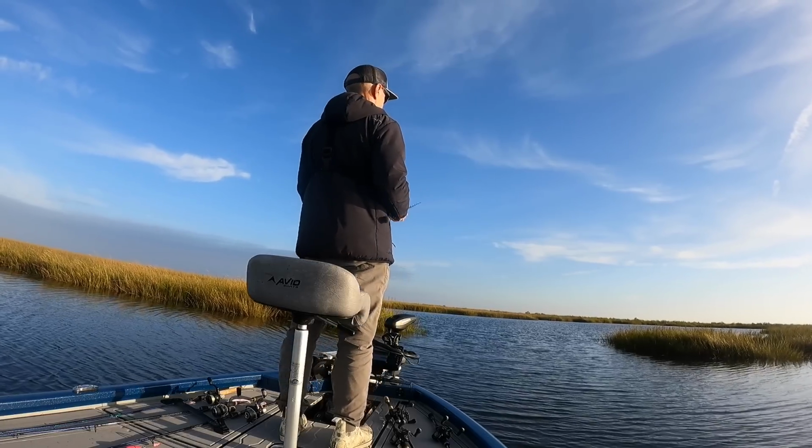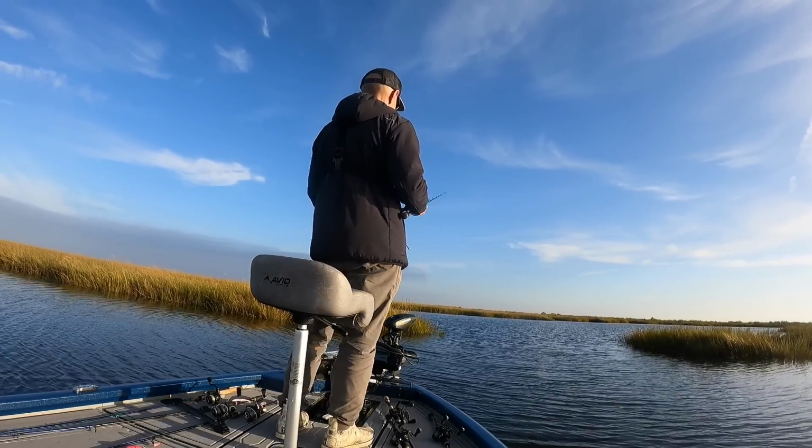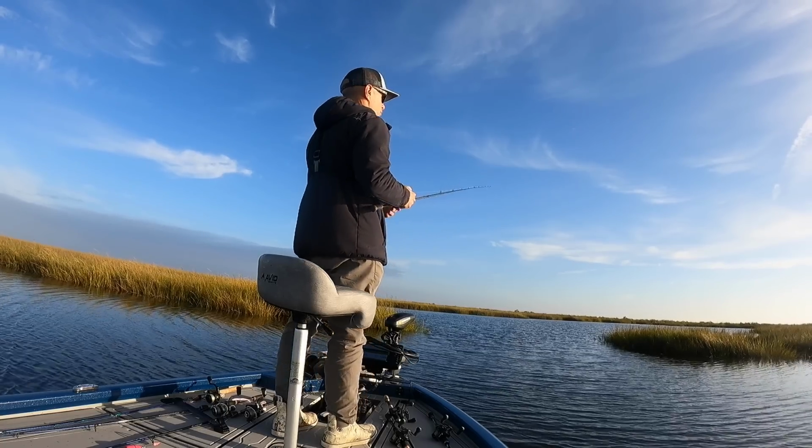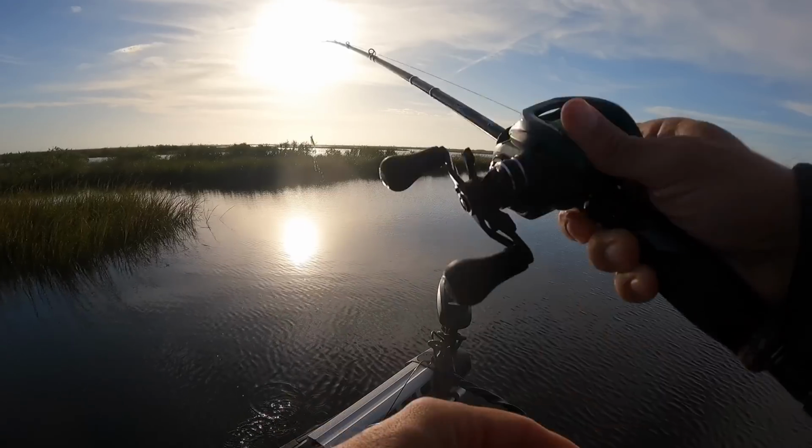Both those hits were just absolute slams. How could a fish that size hit that hard? Just love it. I promise you there are some bigger ones around. We just got to find them. Just got to locate them.